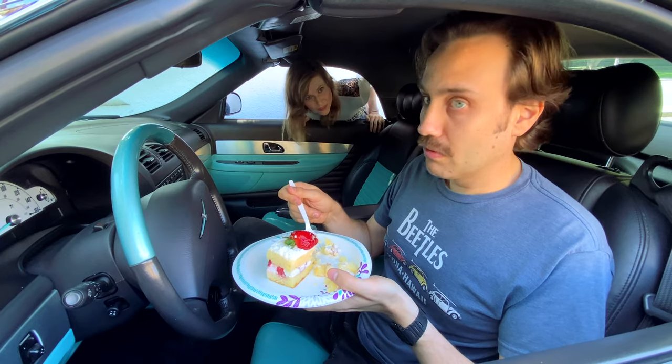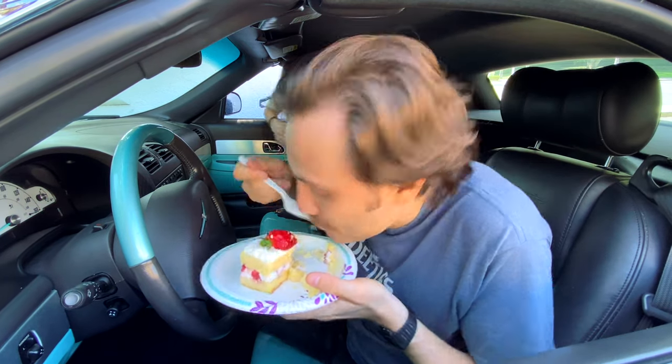Hey, are you eating crumbs in my car? No crumbs, crumbs!